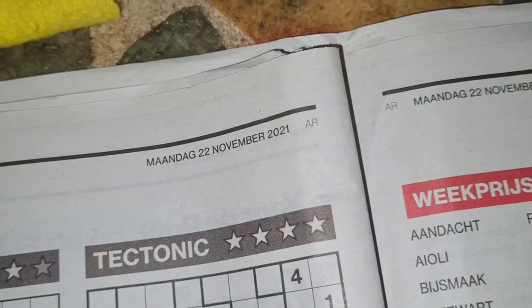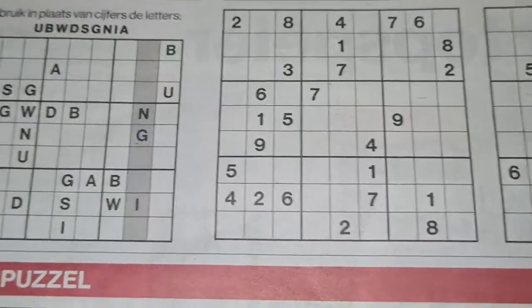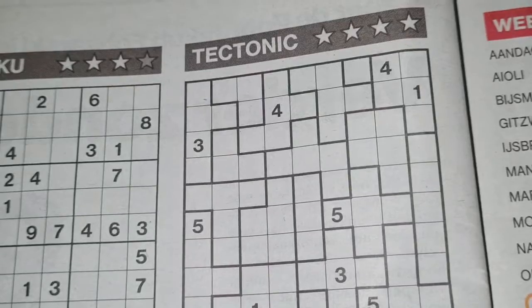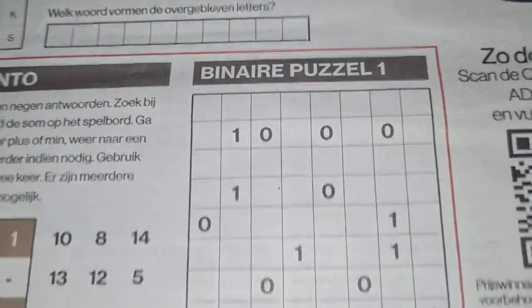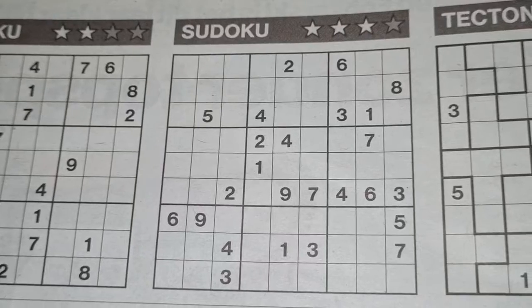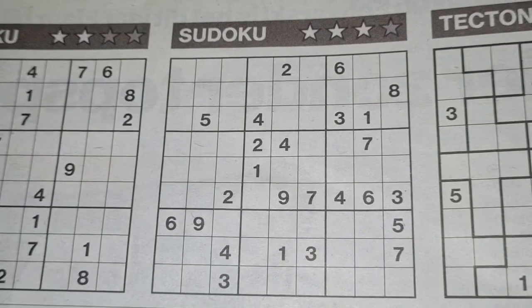We have here in this daily newspaper an additional with six extra puzzles. First one is a letter Sudoku, then the 2 stars, the 3 stars, the tectonic with 4 stars, tectonic with 1 star, and a binary puzzle. And those are puzzles I'm not interested in. So total of six extra puzzles. All the links are below, but I only do three of them.